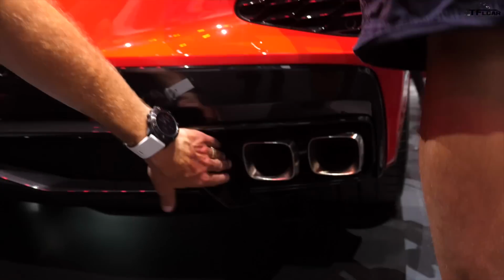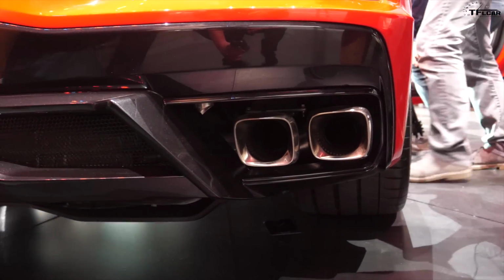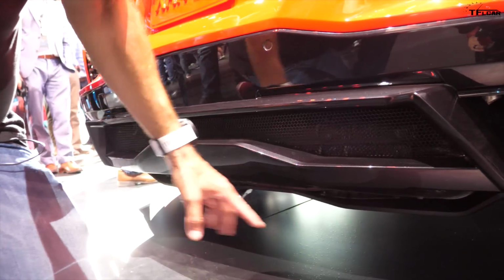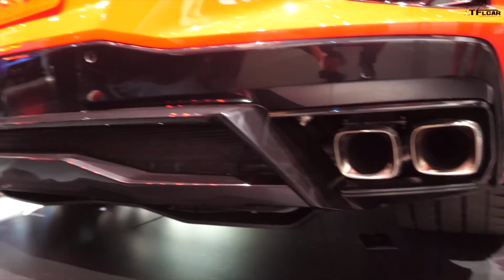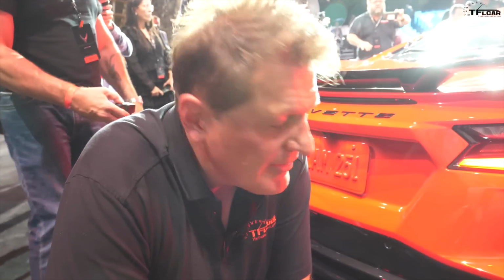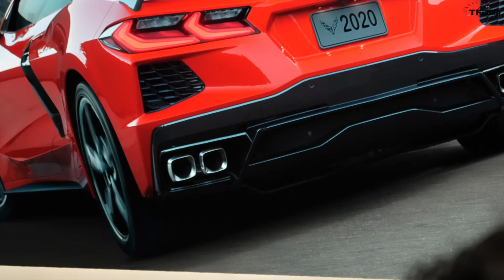Look at these. You got these 4 massive exhausts, which of course in the past used to be right here in the center, but now they're out to the side, looking very much like the exhausts of a jet engine, which I think is the whole idea. And of course, the C7 has those iconic 4 exhaust pipes coming out the center, and this, of course, is a big change because now you've got 2 on either side.